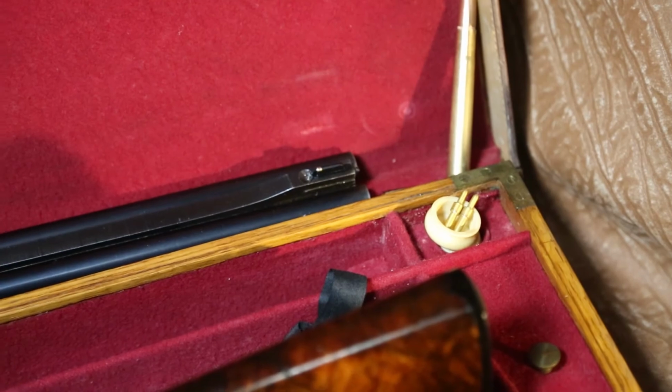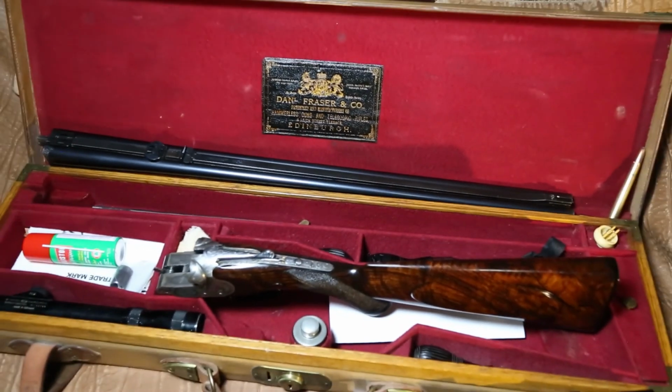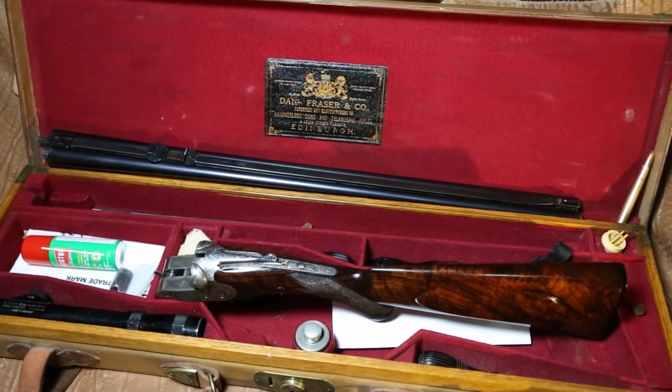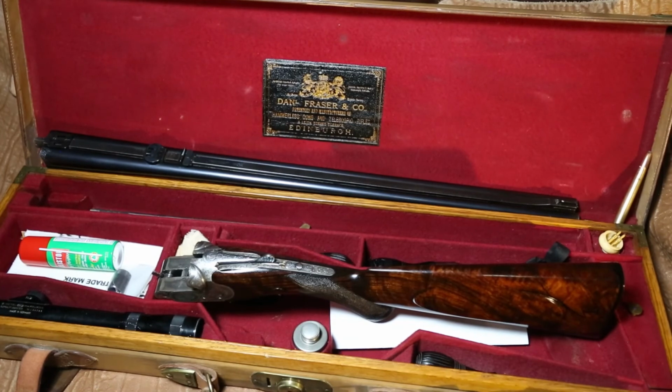So again, in summary, if you look at this hunting rifle that was supplied out of Edinburgh, a true pleasure to shoot, and really pleasant to look at. Very nice quality work done by the Scots many years ago.